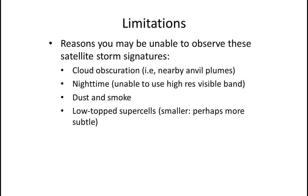As for limitations, keep in mind that most storms will not exhibit these satellite observed signatures. Of the storms that do have these signatures, there are a variety of reasons why you may be unable to observe them from satellite. For example, cloud obscuration, for example, from other nearby anvil plumes. Nighttime is another reason, you're unable to use the high-res visible band at night. Dust and smoke is a common obscuration source as well. Also, if you're looking at low-top supercells, everything is smaller and it can be quite a bit more subtle to observe these with low-top storms.